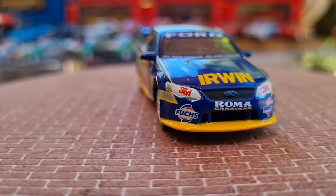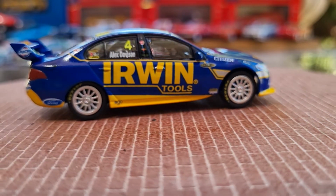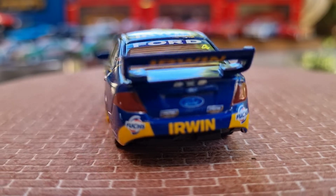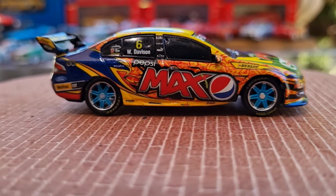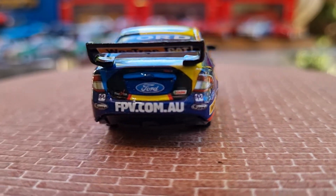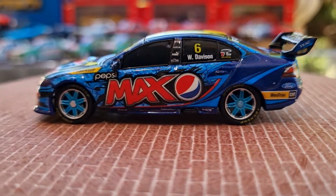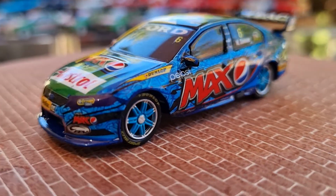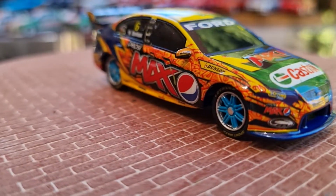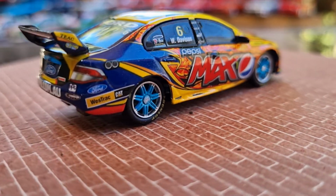And next up from Classic Collectibles, another FG Falcon, and this is the Pepsi Max crew. And this is stunning on this one. There it is. How's the livery on that? That's fantastic. Blue and silver rimmed wheels. One side's differently tampoed to the other. That's really interesting. Do like those rims.